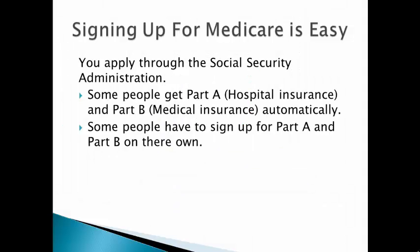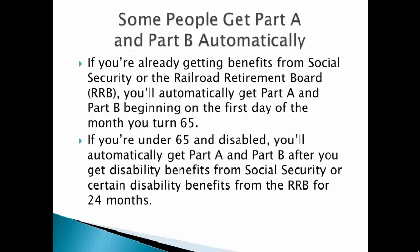Signing up for Medicare is actually very easy. You apply through the Social Security Administration, and some people get Part A, which is also known as hospital insurance, and Part B, medical insurance, automatically. And other people have to sign up for Part A and Part B on their own.